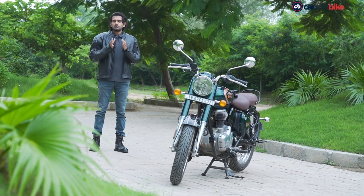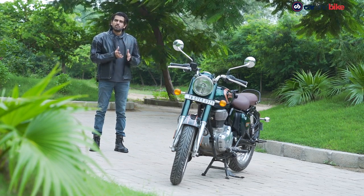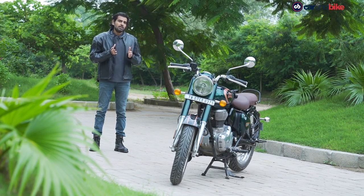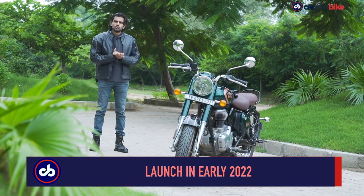Now Citroën says that this platform is also electrification ready, but none of that's going to happen at the very start. To begin with, expect petrol engines on the C3 when it does arrive, and hopefully an automatic option as well. When does it arrive? First half of 2022, so expected by about March or so.